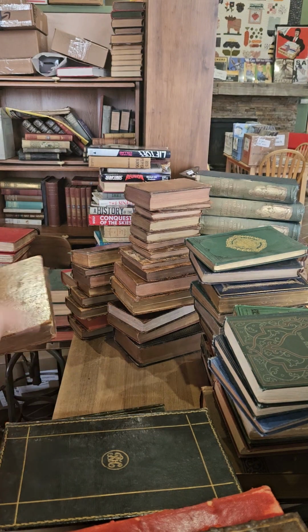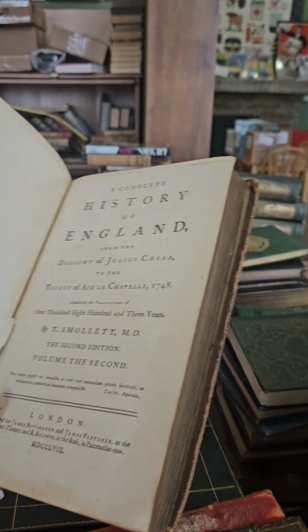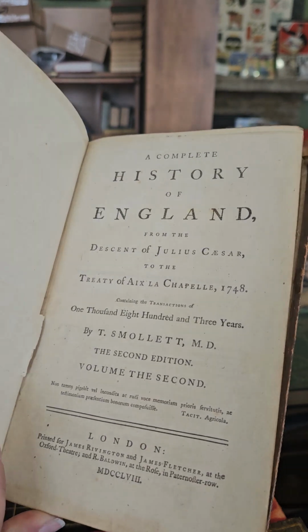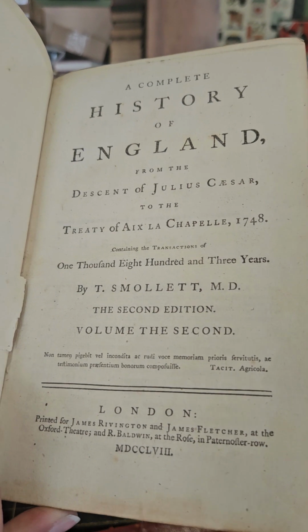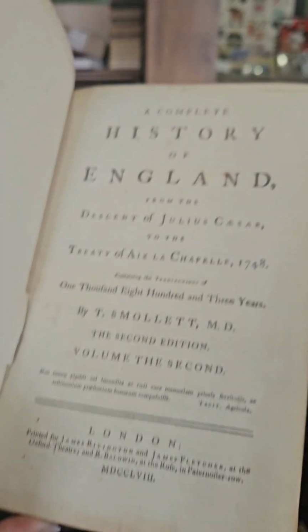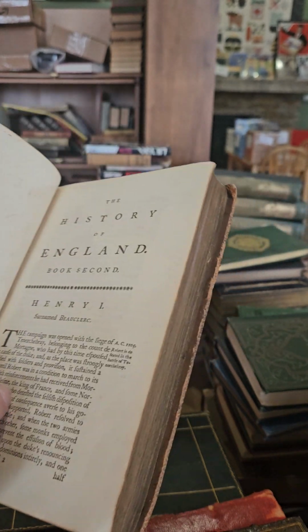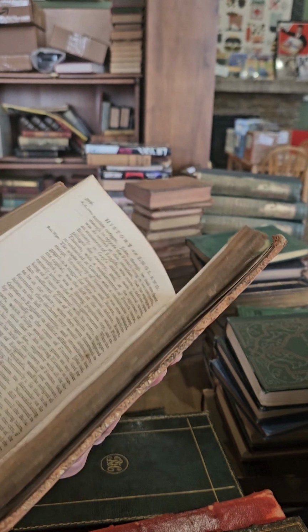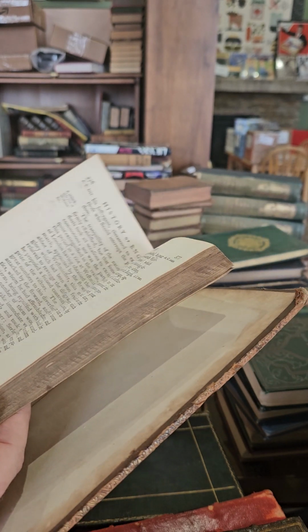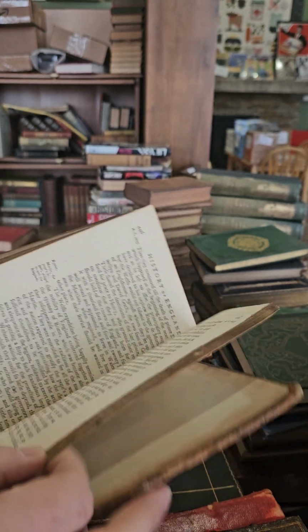All right, last one, and I'm going to wrap this video up. Looks like just an odd volume of the History of England by Smollett. This is volume 2, published in 1758. See what this covers. Looks like it covers the reign of Henry I, Henry II, Richard I, King John, King Henry III. Yep, Henry I through Henry III.